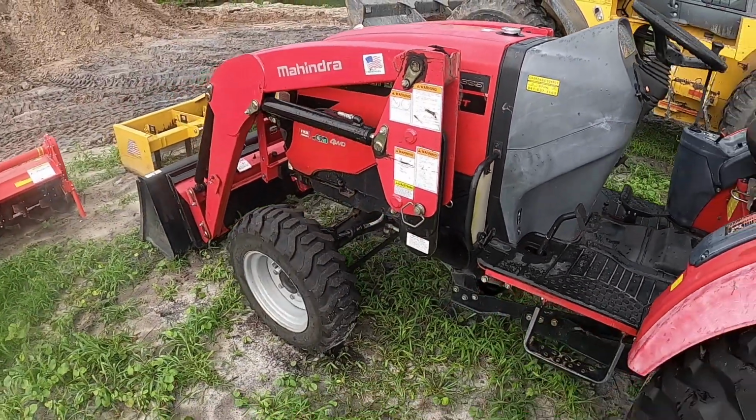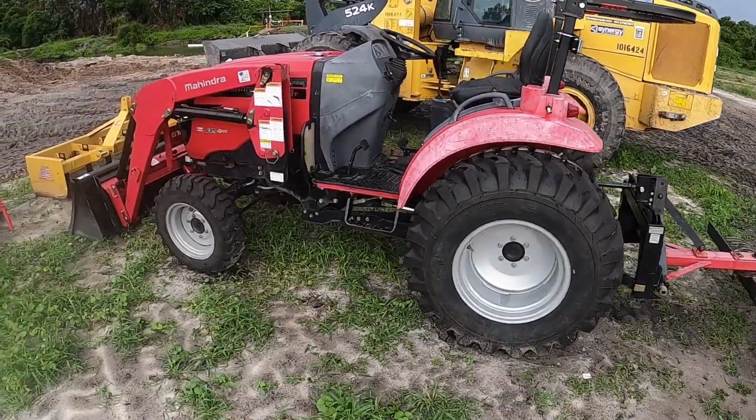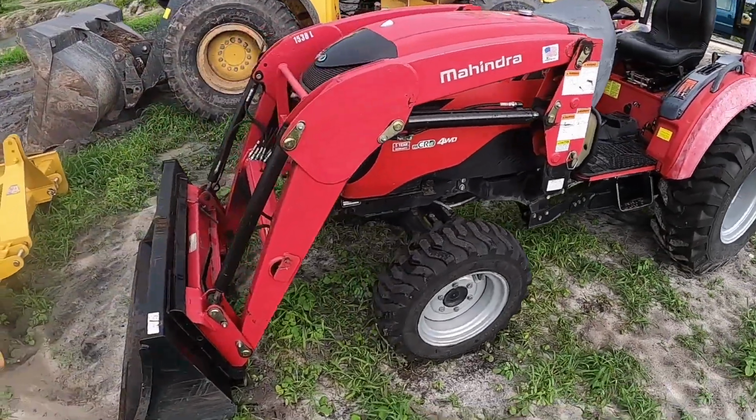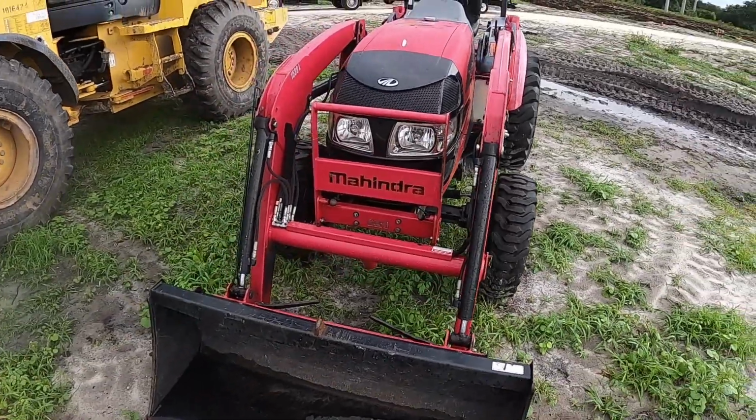This tractor is a beast. This thing's a beast for what it is, for the size it is. I've been really happy with it. I've had it since 2017, and I've put about 900 hours on it.